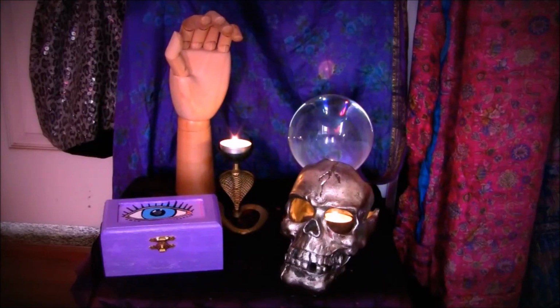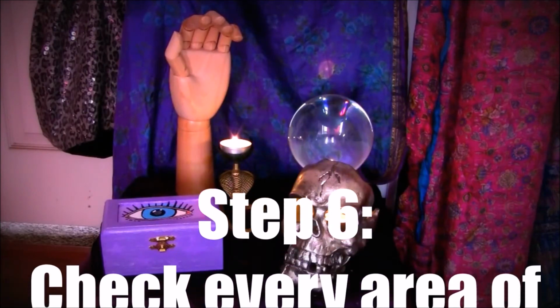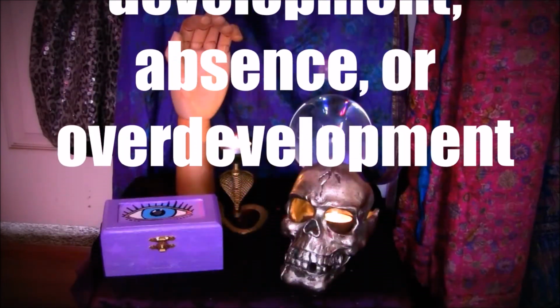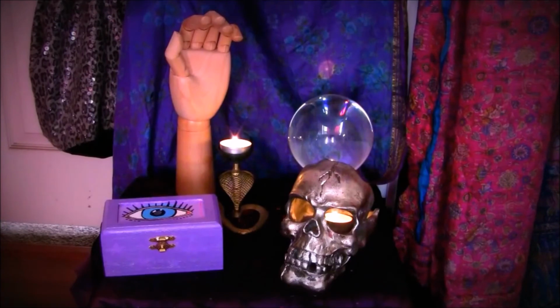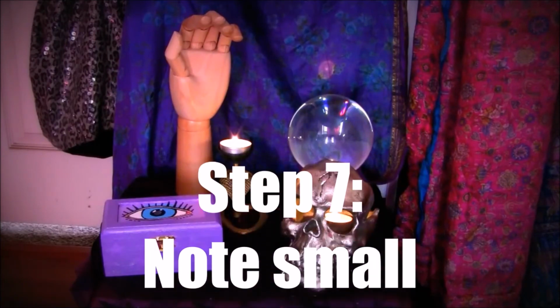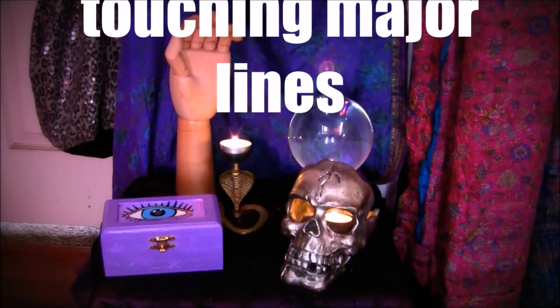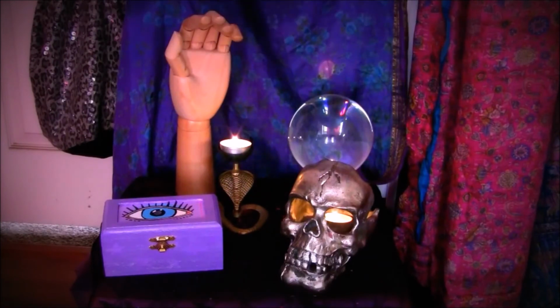Check every area of the palm for development, absence, or overdevelopment. Decide which mounts are important. These determine the natural abilities and emotional background. Note small markings not touching major lines. Evaluate the importance of the fingers directly connected with the developed mount areas.